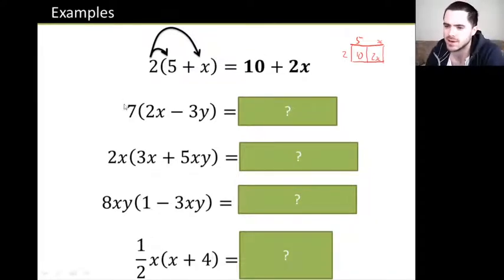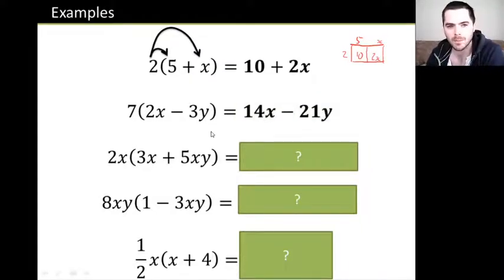What about something slightly trickier, say 7 lots of 2x minus 3y. 7 times 2x, that will give us 14x. 7 times negative 3y, that would give us negative 21y. You're just multiplying at this point, folks.